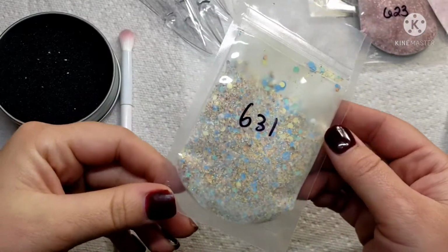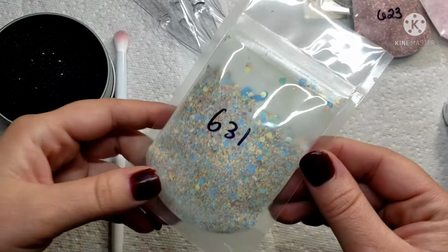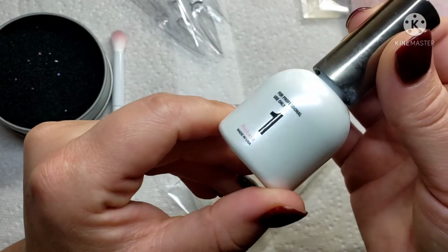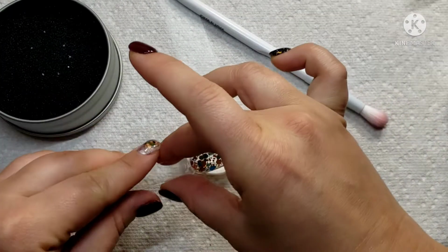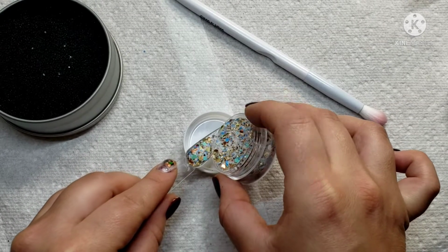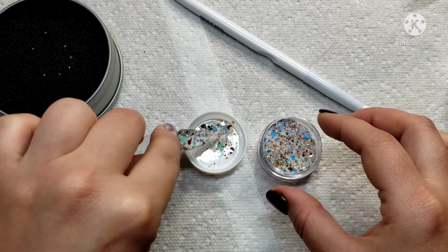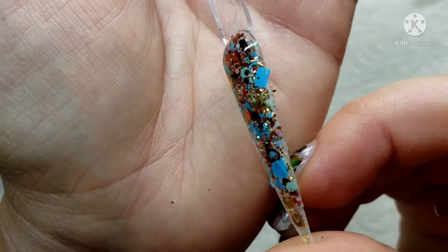Okay, so I'm going to start off with the color 631, which is called Elegant on her website. I will be using my Peppy Gel number 1 to apply the color to my tip. That is a really pretty color.